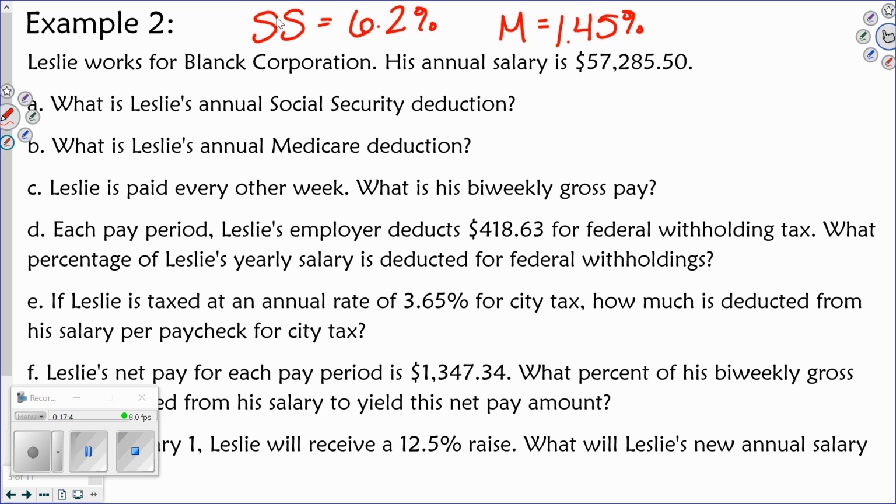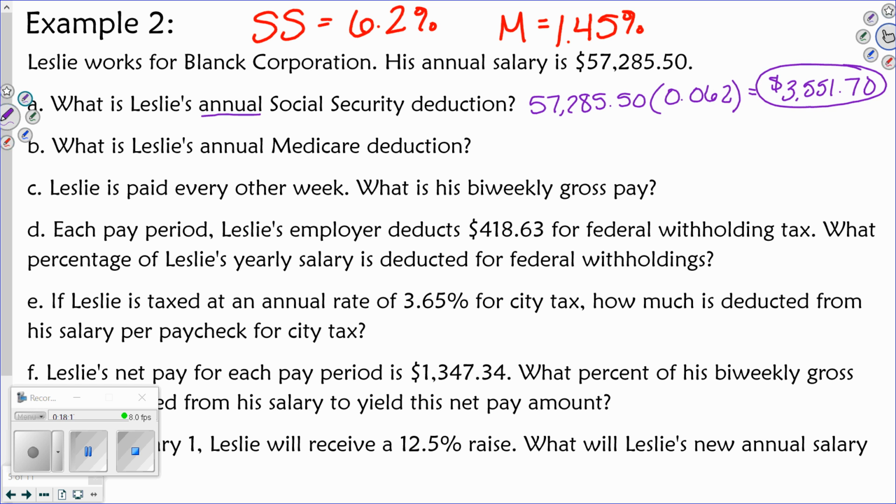Okay. So what is the Social Security deduction? How do I find that? Just multiply it, yeah. So we're going to take the annual salary and multiply it by 6.2%. Again, it asked for annual, so we have to deal with their annual salary. So their annual deduction is $3,551.70. So over $3,500 every year goes right into your federal tax. Or Social Security, sorry. Social Security.